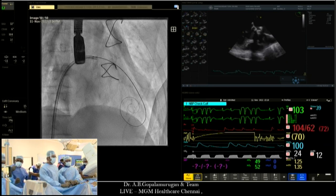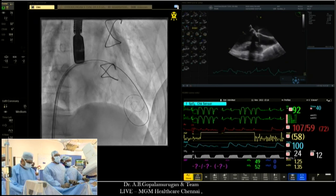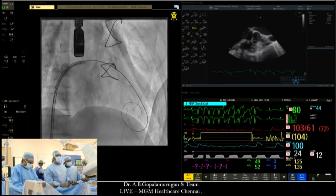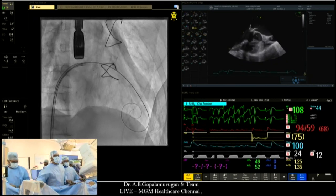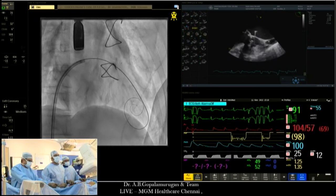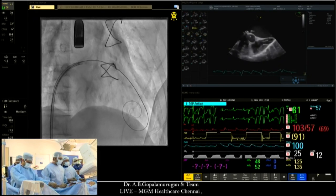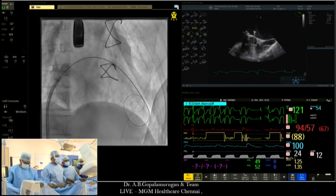Gopal, any specific type of Safari you would use? Small, medium, or large? Any preference? Small. I would just take a small, which fits most patients. You don't want to take an extra small because the mobility will be too much. Of course, if it's an extremely dilated LV, you can take a large, but usually small fits most patients. Ready?